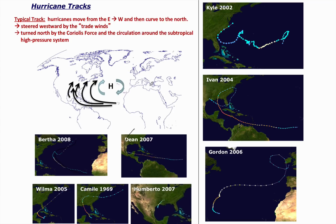Look at Kyle in 2002. I'll never forget it. This was my first ever semester teaching. Kyle meandered quite a bit. Started here, did one loop-de-loop, did a second loop-de-loop, did a third loop-de-loop, then got its act together, headed toward Florida. We warned the Florida coastline, and instead it turned north, hit North and South Carolina.